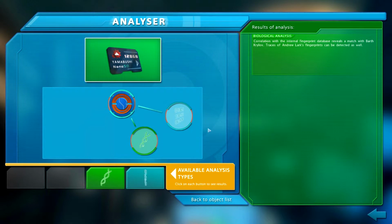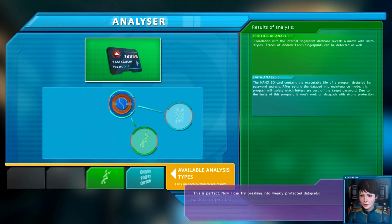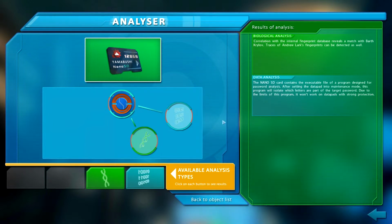Okay, the bycrowd trace. Why are these fingerprints out? I think they might have had a fight or something. I don't know. This is perfect. Now I can try breaking into weakly protected data pads. Why is she commenting on this but not on all of the other things? Oh, but the data card is interesting, though not the fingerprints on the gun or the body parts.